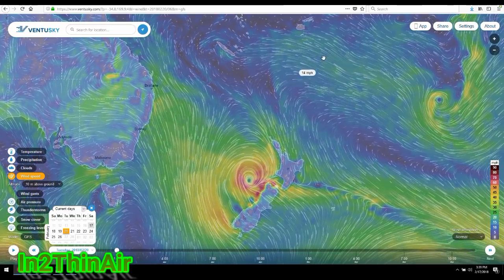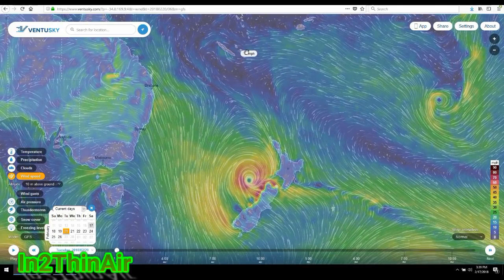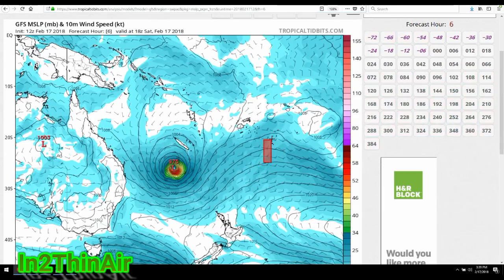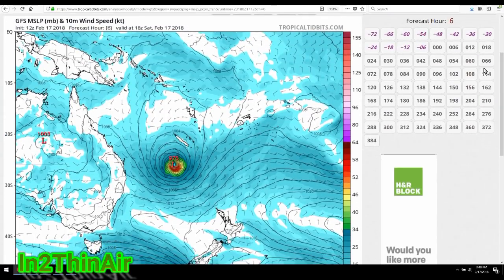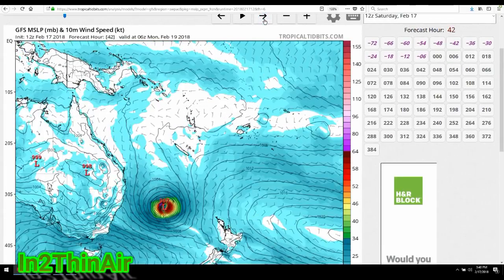And this thing has been a long traveler. We watched what it did to Tonga and then South Fiji and then New Caledonia, and now still a cyclone coming right down to New Zealand. Now let's check it out on Tropical Tidbits. I hate when that happens, but we'll try not to do it again. So here we are. This is currently where it is, and you can also follow this and see how tight it stays as it's making its loop.